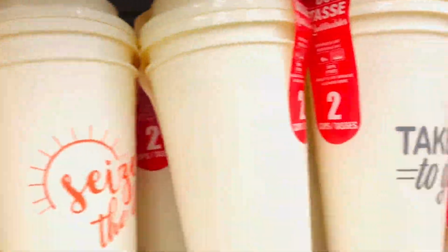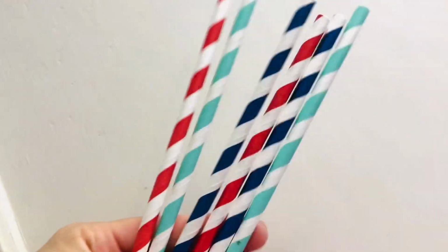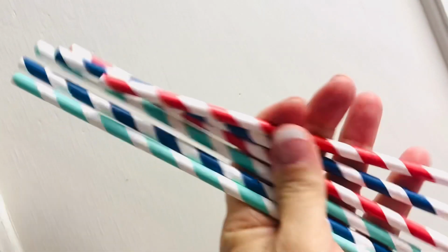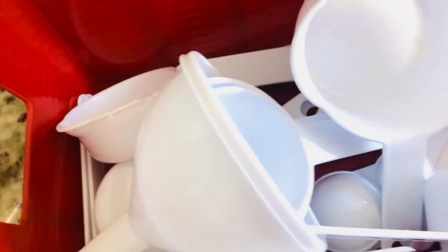Dollar Tree coffee cups come 2 for $1, so if you forget it or leave it on the top of your car, it's not the end of the world. It's always great to have a few packs of safety matches in your kitchen. I'm also trying to convert to paper straws, and Dollar Tree has some adorable ideas. If you're looking for a really great deal on a popcorn bowl, this one holds so much. I also love the wooden skewers for shish kebabs.